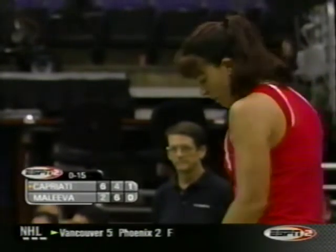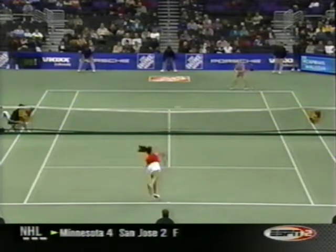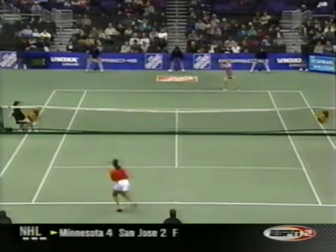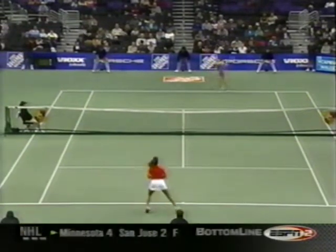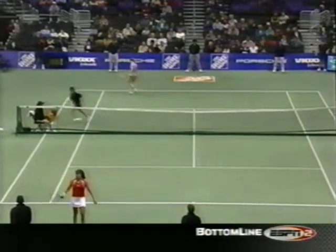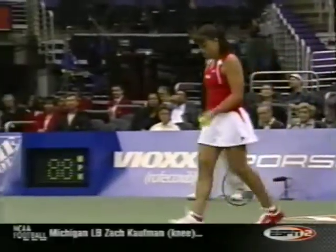Love 15. Of course, after the first quarter of that game, we know where everybody's going to be switching to. Looking right over to primetime tennis. 15. The championship match here from the Staples Center on ESPN. Primetime Monday night.